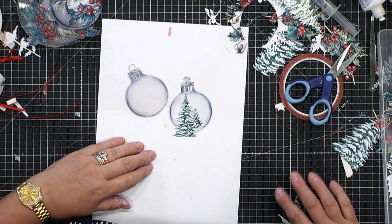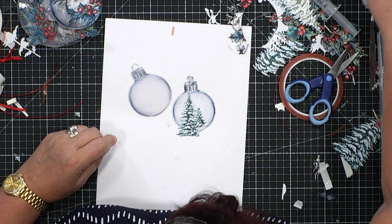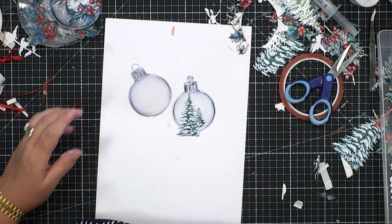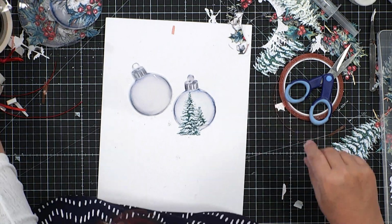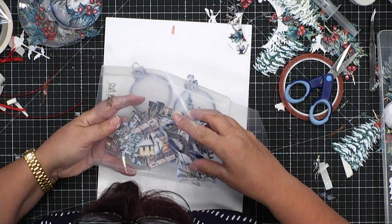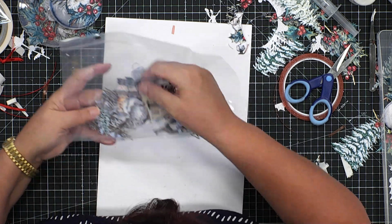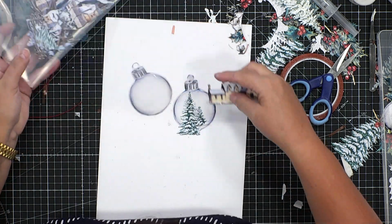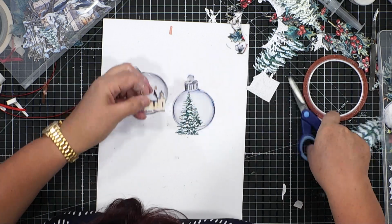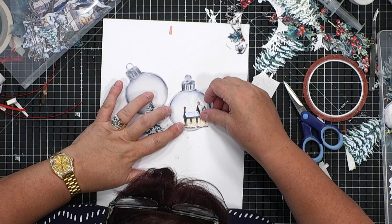So I'm just going to put a couple of Christmas trees and one little house or piece of decoration. So where are your houses? Here. So I need something quite small and delicate. And I'm going to go with this one. And I'm just going to cut it off there. And that is going to go onto my bauble like that.